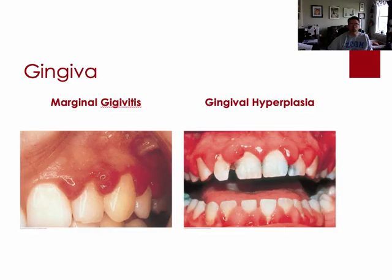A couple of things. One thing is this marginal gingivitis, and this is where you see this inflamed tissue here in the gums. It's not beet red or anything like that. It's not enormous, but it's a little oversized, a little generous, and doesn't look healthy, right? It doesn't look like the rest of the gums.